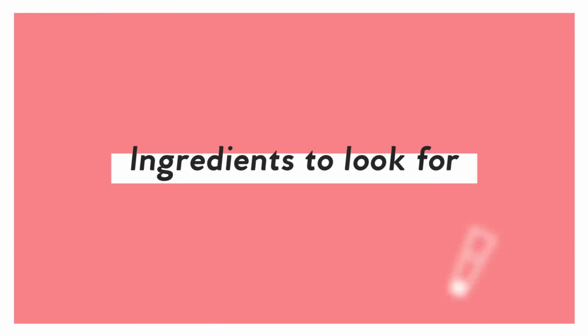Pepperonis. Okay, so knowing that now, I wanna share with you guys the 2 or 3 ingredients that are really important to look out for when you're trying to buy products to help solve this.